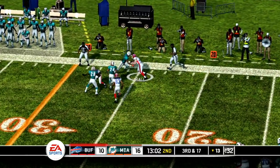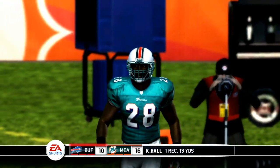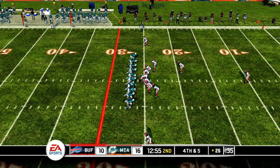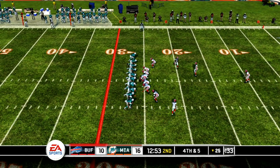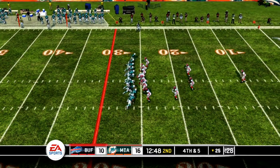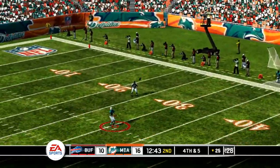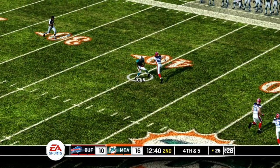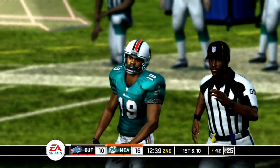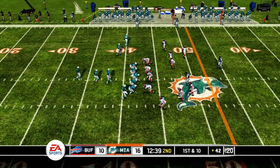And he caught it. The Dolphins came onto the field with a ton of energy that time. They controlled the line of scrimmage and didn't allow that extra yardage. Gets out to about the 42-yard line. The offense takes the field, and we'll see if they can put something together after their last drive ended with a three and out.